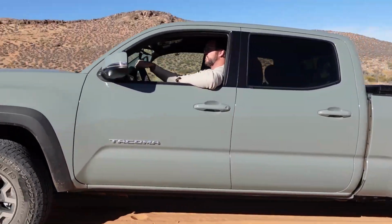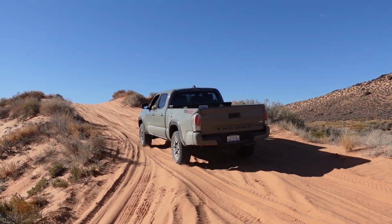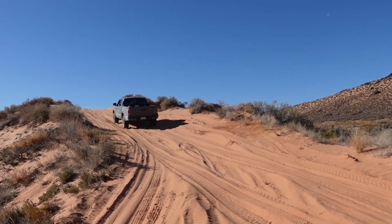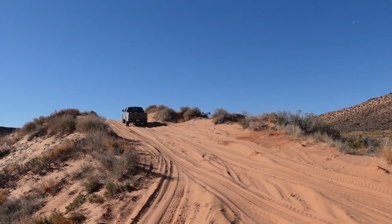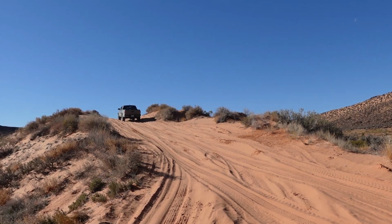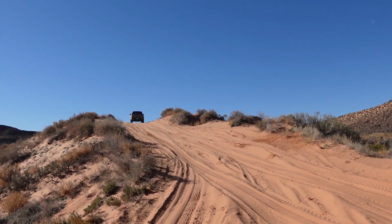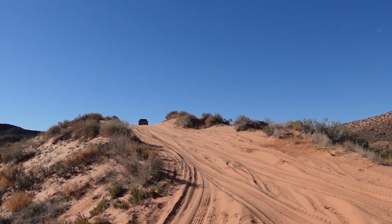Yeah, I realized that when I got here. And for anybody who's wondering, the truck is currently at stock PSI, around 35. We didn't air down for this trail since we knew that the weather and the sand conditions didn't really require it this time. So, stock PSI. You don't want to do that all the time, though.